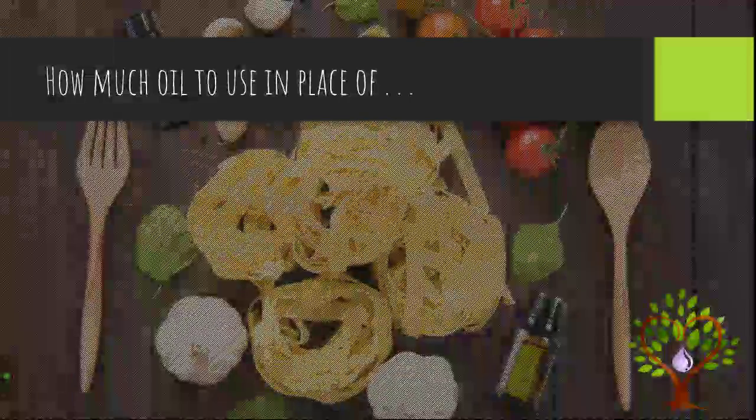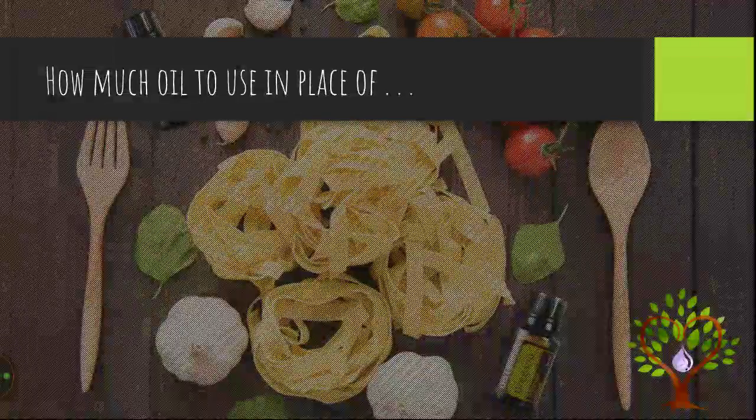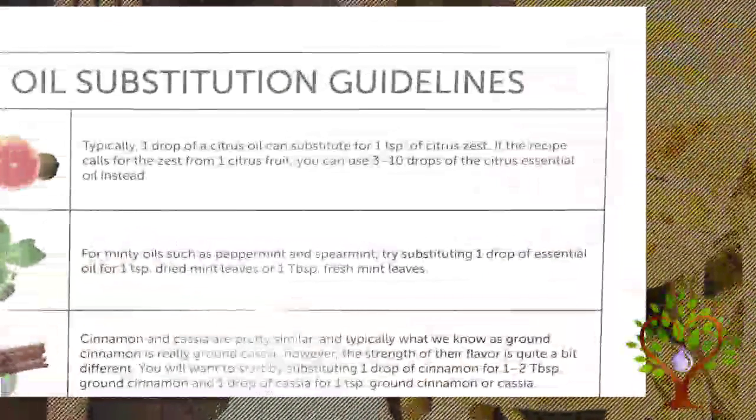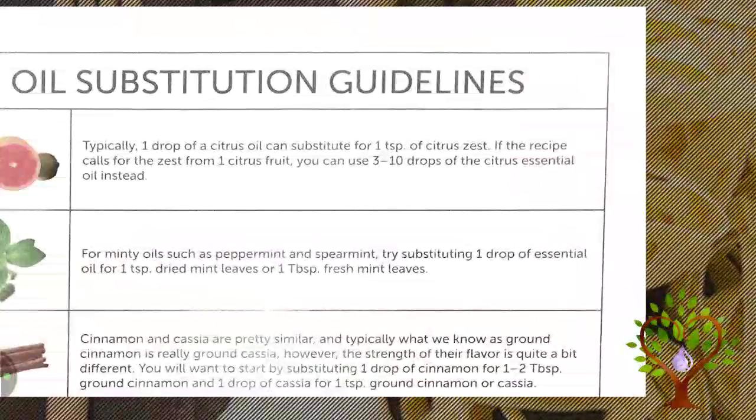So how much oil should I use in place of the original ingredient? That's a good question. What should we use for oil substitutions? Typically, 1 drop of citrus oil can substitute for 1 teaspoon of citrus zest. If the recipe calls for zest from 1 citrus fruit, you can use 3 to 10 drops of citrus essential oil instead. For minty oils such as peppermint and spearmint, try substituting 1 drop of essential oil for 1 teaspoon of dried mint leaves or 1 tablespoon of fresh mint leaves.